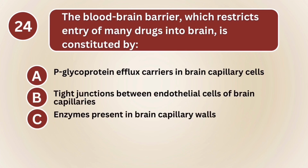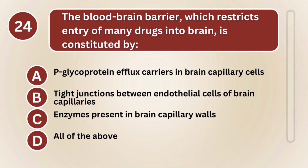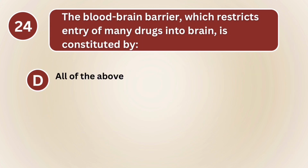The blood-brain barrier, which restricts entry of many drugs into the brain, is constituted by: A. P-glycoprotein efflux carriers in brain capillary cells. B. Tight junctions between endothelial cells of brain capillaries. C. Enzymes present in brain capillary walls. D. All of the above. Correct answer is D.